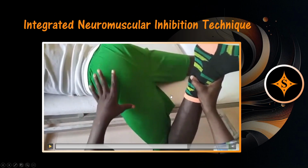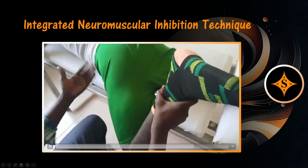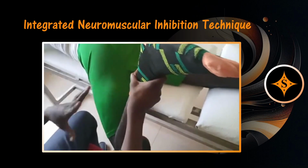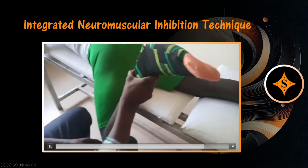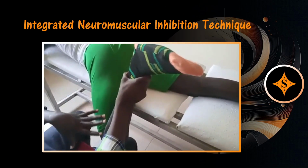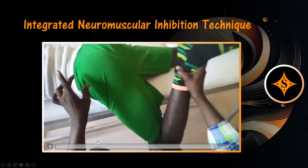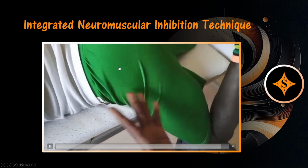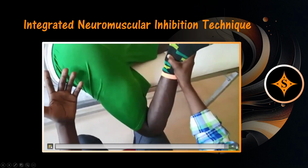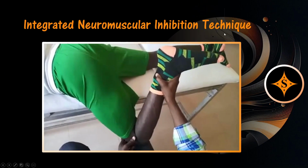After the first MET, you then can introduce the RRAF, the reduced reciprocal antagonist facilitation. This sort of shows you that it's contracting and relaxing at a frequency of 2 times per second, ideally speaking. So that would be the demonstration of how to perform the integrated neuromuscular inhibition technique.